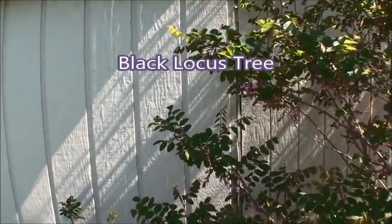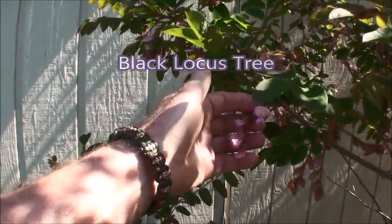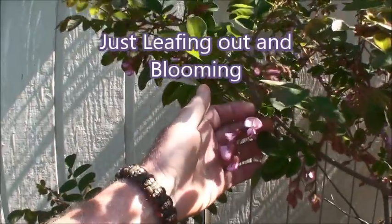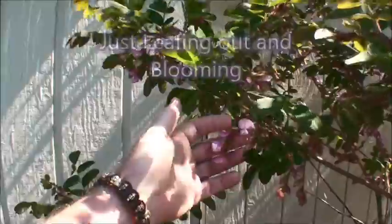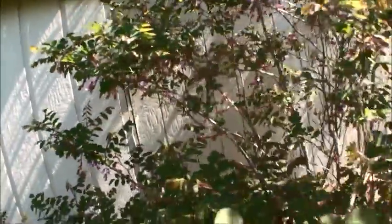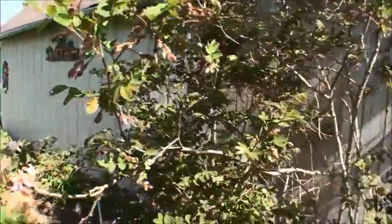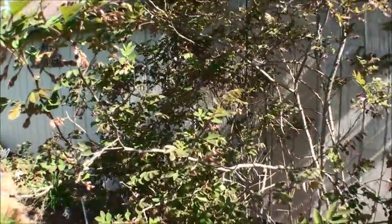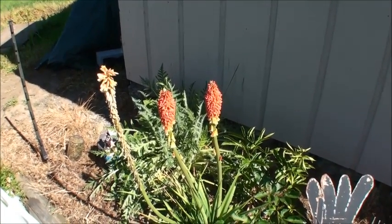And we have blooms in here. This has that look of the ironwood that Bat has in Arizona. But it's just starting to bloom. You can see there are a bunch of tiny ones in here. Let's go look at some of the other plants. Okay, I'm back. They're called red hot pokers.